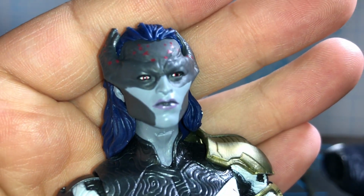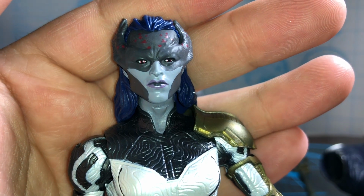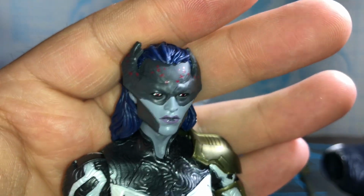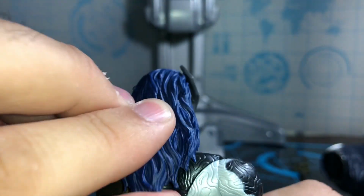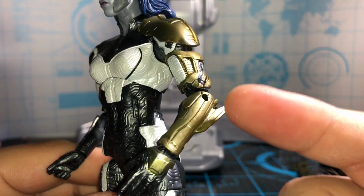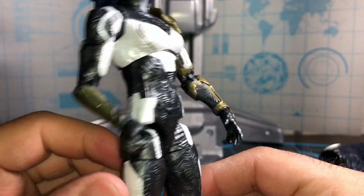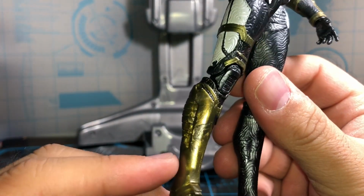Let's see if I can get in closer, if we could focus. Not so much, you could see it. A different shade of purple for her lips. Her skin is a bluish purple color, and there's some red specks in there, and her hair is just a purple blue color. That looks good. So the figure is mainly a black and white color, but there's this nice gold throughout. Like on the left arm, the shoulder piece, here on the right arm, and then here on the left leg, we see it.